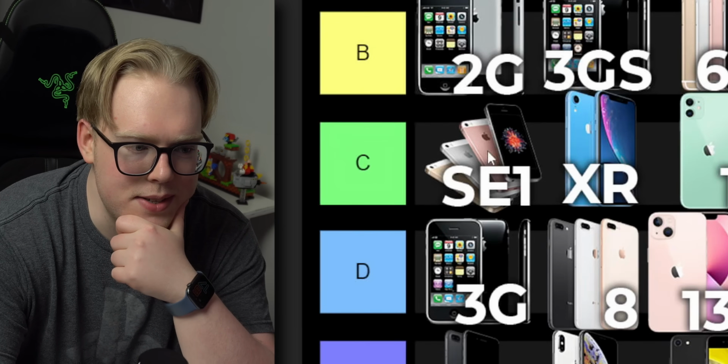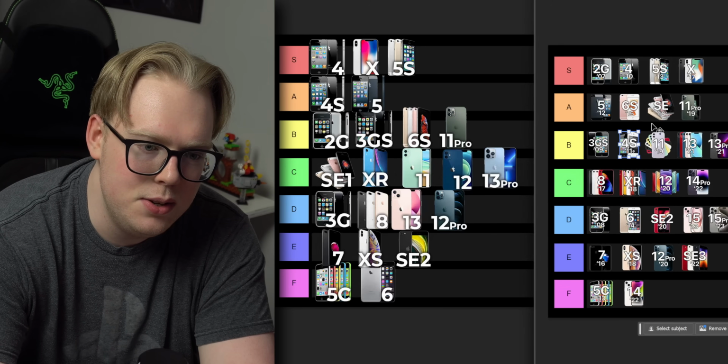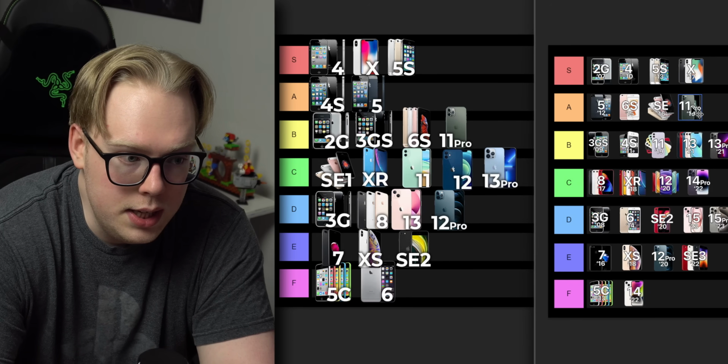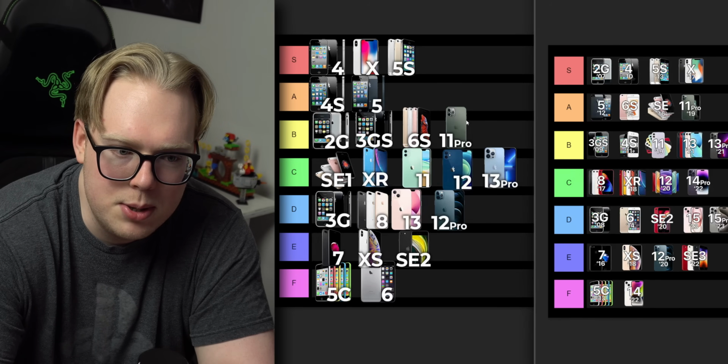I have the SE1 down in C tier. This might be controversial. I guess it is kind of weird to have the SE in A tier and the 4S in B tier, right? You could probably swap those, but I don't know, it's different. I think the fact that Apple did a budget phone when they kind of refuse to do a good budget phone these days is important to me. The 11 Pro is in A tier now versus B tier. I think some of this just comes down to the fact that iPhone upgrades in recent years have been so minimal. It makes me think differently about some of the other phones, you know?